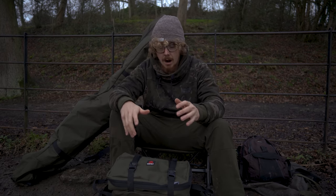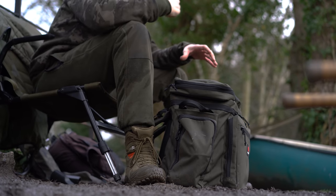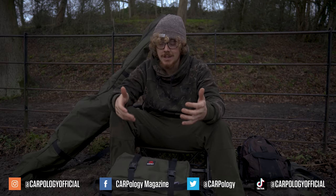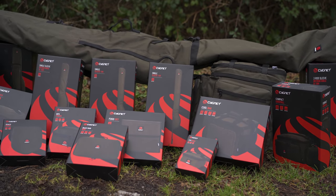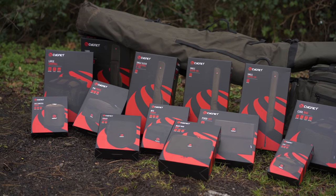Now in front of me are a few different items which I'll run through, and of course the rod bag. The items I brought with me today are just to get me fishing. I've brought a fairly stripped back amount of stuff that Cygnet have sent me for a couple of reasons. One of which, I'm coming on a short day session with just a few hours. The weather's looking terrible later on. It would have taken me all day to bring it all down and go through each individual item.